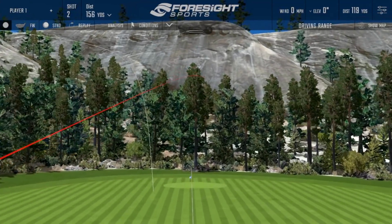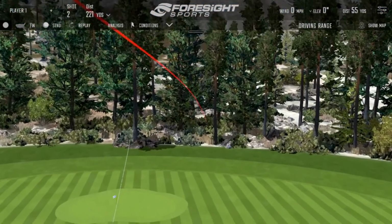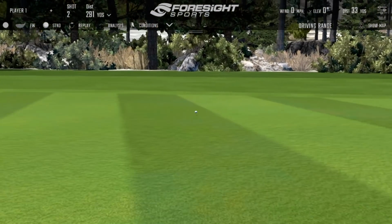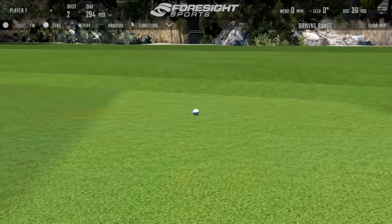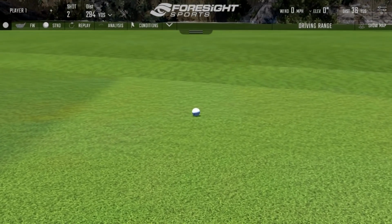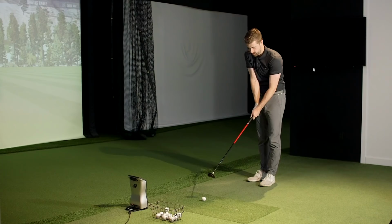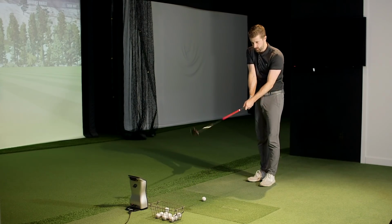Just overcooked that one a shade. Sounded great. It hit it really square. Really solid. I think I just shut the face just a bit. That'd be a good one to launch down a fairway. Yep. A lot of speed. That's some good off the tee numbers there. Quick, low, good launch and less spin there. Just got to find the balance of letting this sit a little more square.